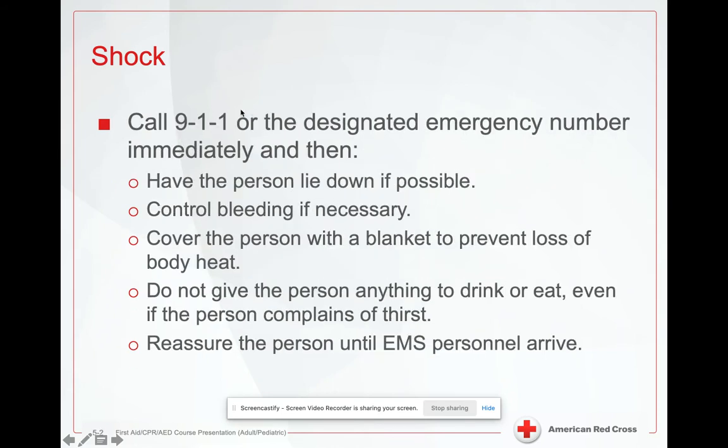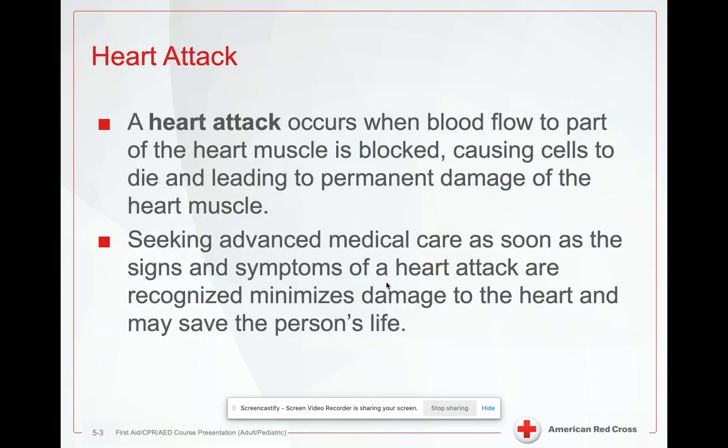If we suspect shock, we do need to call 911. We'll then have that person lie down if at all possible. We want to control bleeding if that is necessary. We can cover the person with a blanket to prevent loss of body heat. We don't want to give them anything to eat or drink, as they could potentially choke on it, and just reassure them while you're waiting on EMS.